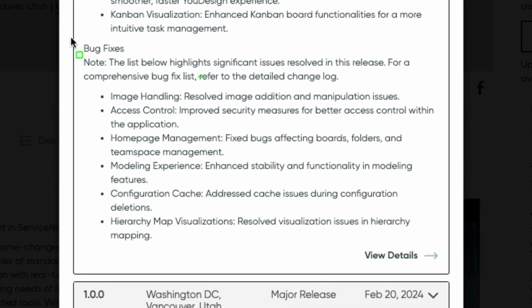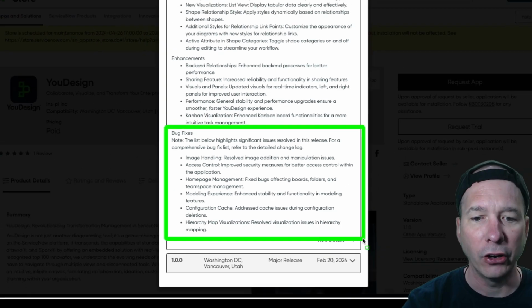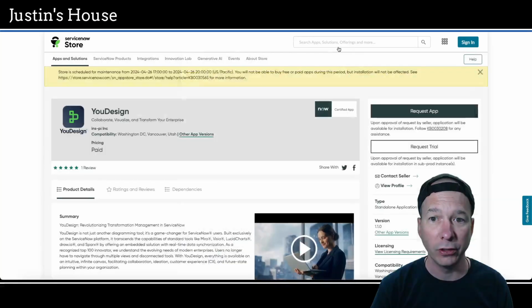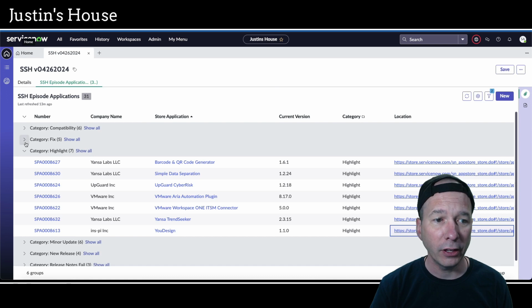Lastly, under bug fixes for this release, image handling, access control, homepage management, modeling experience, configuration cache, and hierarchy map visualizations. Lots of details in this minor release from the team at INS-PI Inc. for the UDesign application.